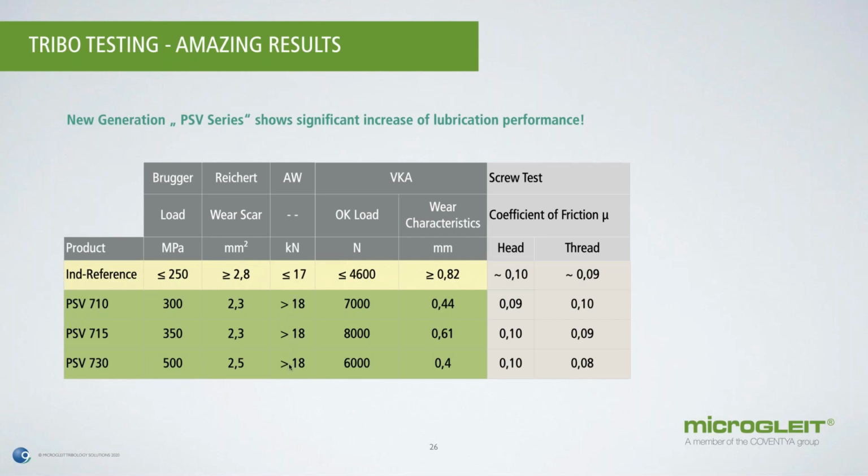On Almen-Wieland, the problem is that the load carrying of our product is so high that it exceeds the maximum load of the machine. On the 4-ball machine, we are definitely higher than the industry reference, combined also with lower wear. And the screw test, yeah, it's quite similar, but this is what we wanted to have, because in the screw test, when the friction values are too low, you cannot use the product in combination with screws. So you have to have certain friction values. And when you see 0.10, 0.08 for steel, you will get about 0.12 with stainless steel, which is quite beneficial for such combinations.